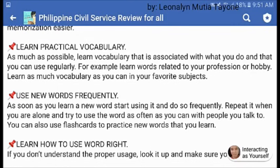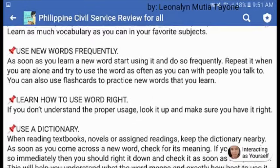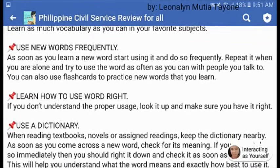Use new words frequently. As soon as you learn a new word, start using it and do so frequently. Repeat it when you are alone and try to use the word as often as you can with people you talk to. You can also use flashcards to practice new words that you learn.